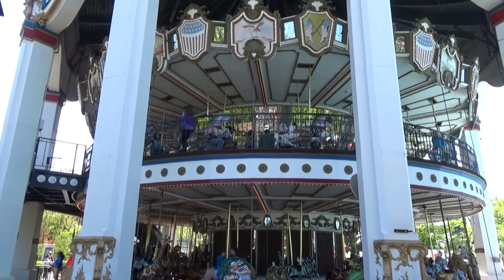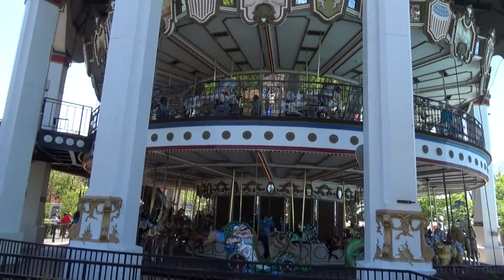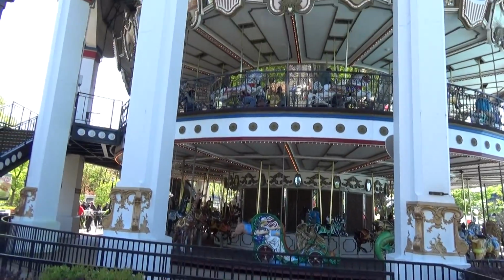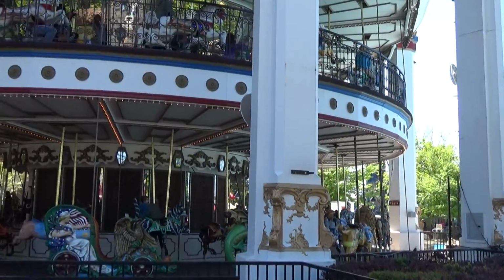When you first enter the park, you get to see this wonderful, I think it's a Columbia carousel. And it's really awesome. It's got the big reflecting pond out front. It's one of the few carousels that's a two-level carousel. And it's very, very pretty. All sorts of different animals, too. You can ride a giraffe, or a pig, plenty of horses, there's a dragon.